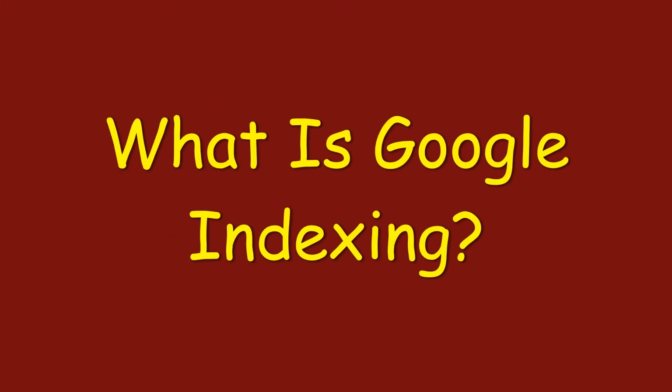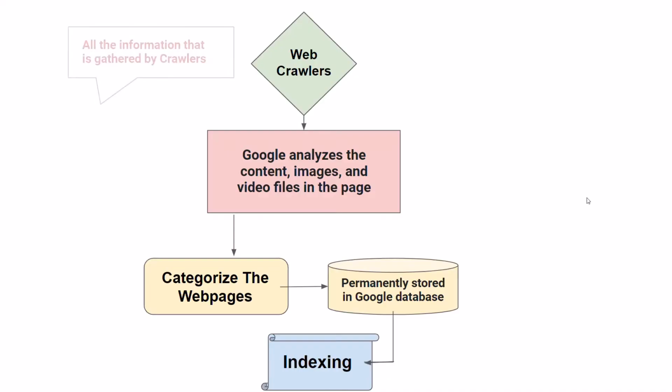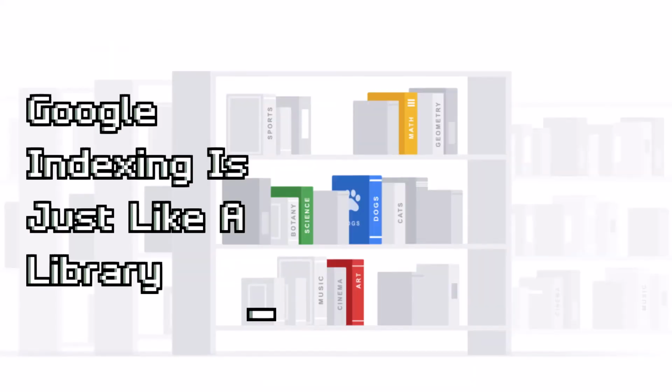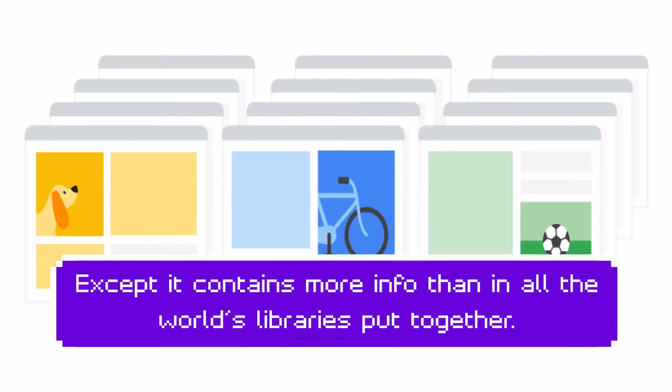What is Google indexing? All the information that is gathered by crawlers, Google tries to analyze what each page is about. It analyzes the content, images, and video files in the page, trying to understand what the page is about, and categorizes this information and permanently stores it in Google database. This process is called indexing. Google indexing is just like a library, except it contains more info than in all the world's libraries put together.